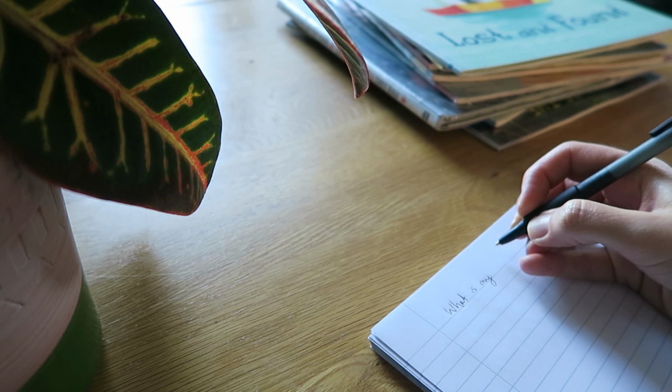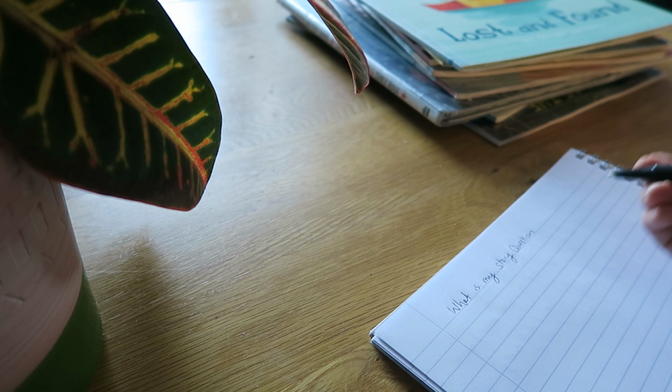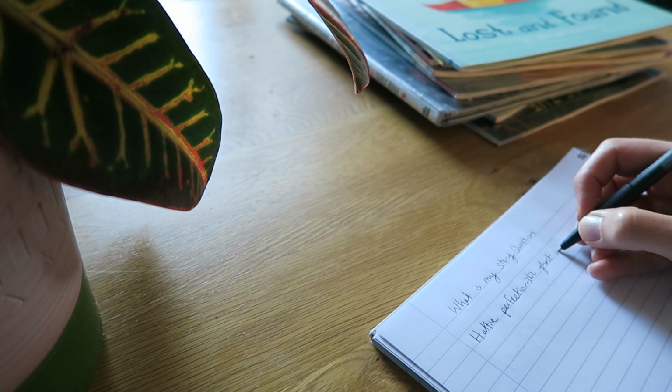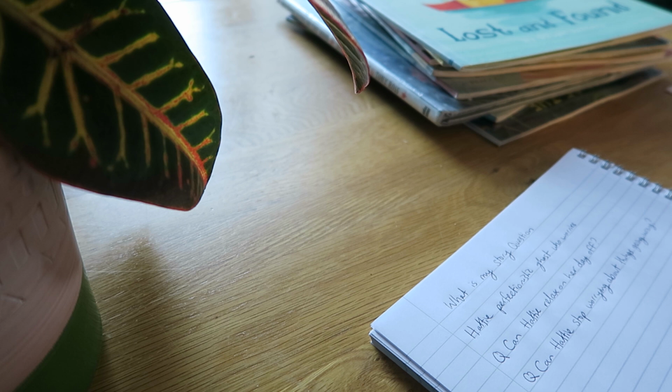So the question is basically what your story is about. My story is about Hattie, who is a perfectionistic ghost who worries a lot. I've actually come up with two different questions. I could either have, can Hattie relax on her day off, or can Hattie stop worrying about things going wrong? I don't know if this means that my story is too unfocused.